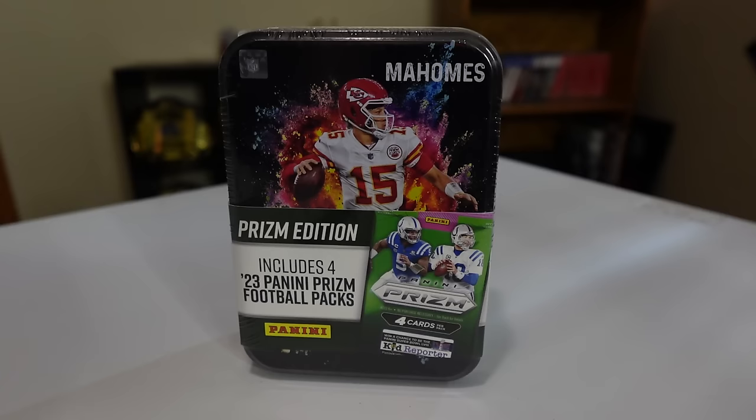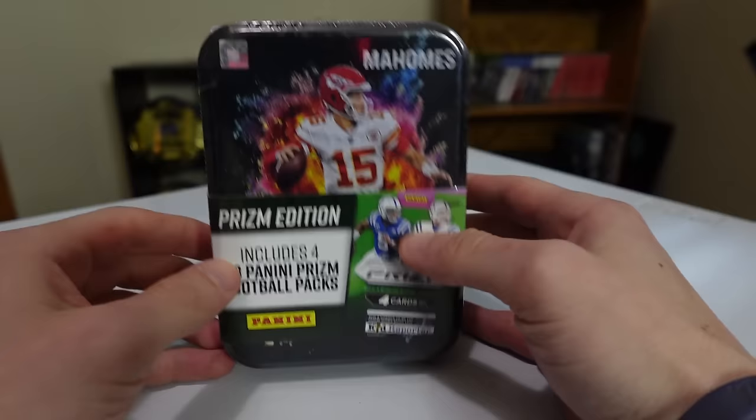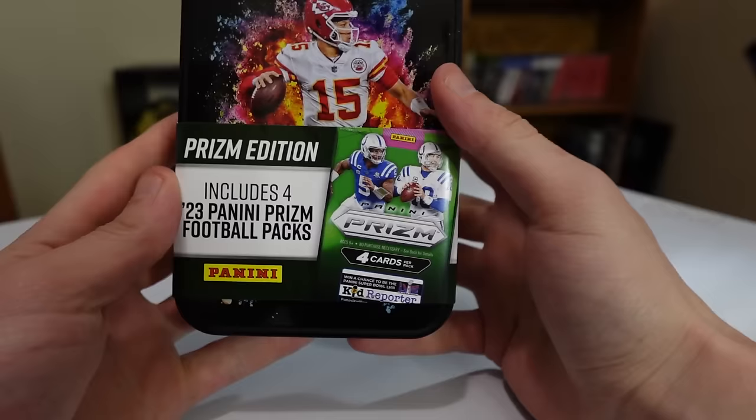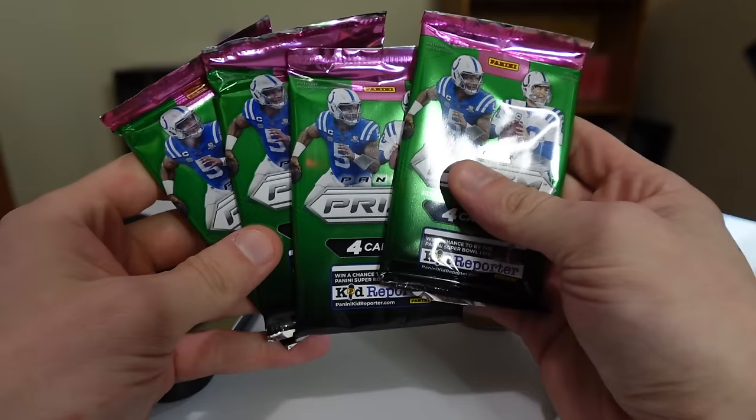All right, so we are back, same day, just a little bit later at night, and we are gonna do the next most expensive one, and that is the Panini Prism Football. I noticed my voice was still a little harsh in the last one, so I gotta talk even less. Like I said, this is four packs, and it was 24 something before tax. It's honestly not even a good deal. So there is the four packs.